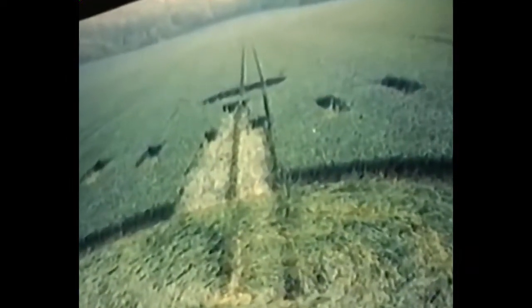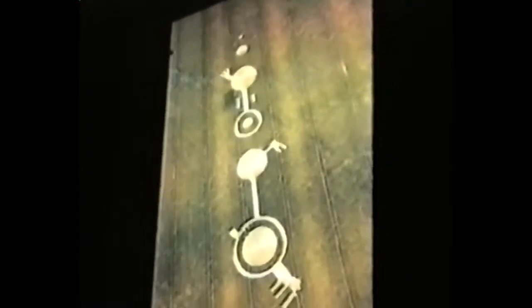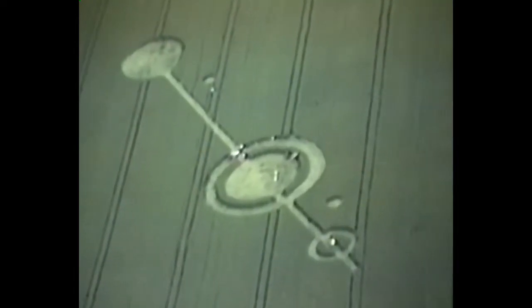Now, another thing we want to look for is so-called buckshot or grape shot. These are little tiny circles that appear all around a formation, and they often appear days later. This is the first one that had straight lines. When the straight lines appeared, as I said, that proved that it wasn't weather. This is Alton Barnes, 1990. This is Alton Barnes, 1991.